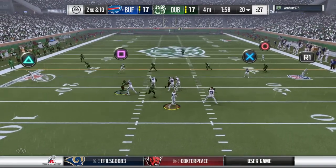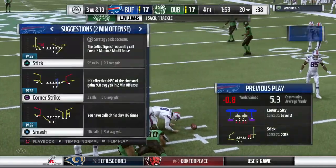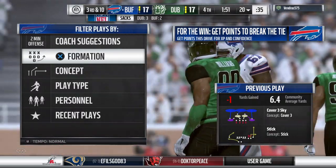Now a second down throw for Mariota. And he can't get a throw off. He's taken down. What a huge play at this point in the game.